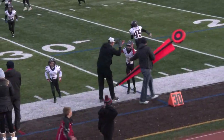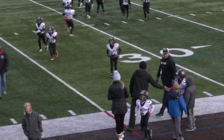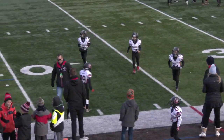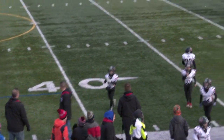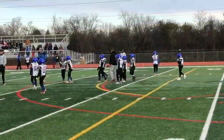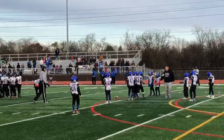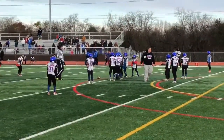And now Barrington has an opportunity to really put this one out of reach. Just outside the red zone. Ball will be marked right around the 21-yard line. So first and 10, Barrington.